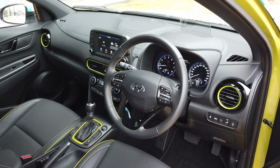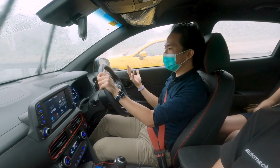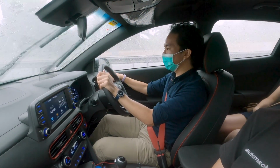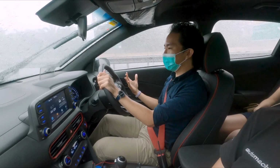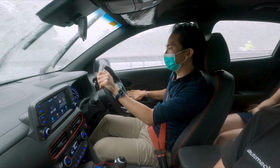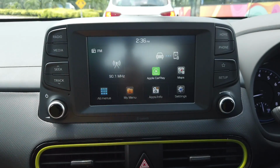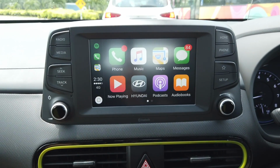Now inside again, it's a very modern looking interior. This wraparound design looks very nice. There's not a lot of soft touch plastics. Everything is all hard over here. But that's to be expected of this class, and you do have some nice leather on the panels down here. You also got a 7-inch floating touchscreen over here with Apple CarPlay and Android Auto as standard.